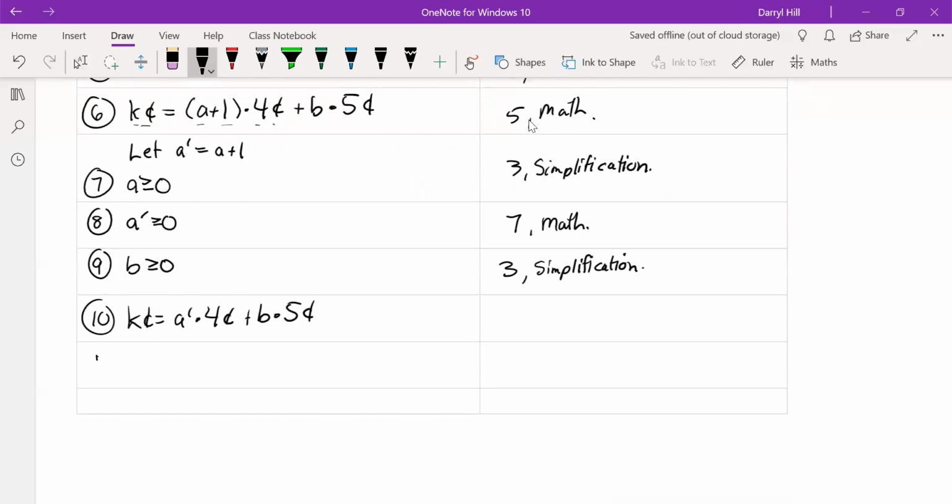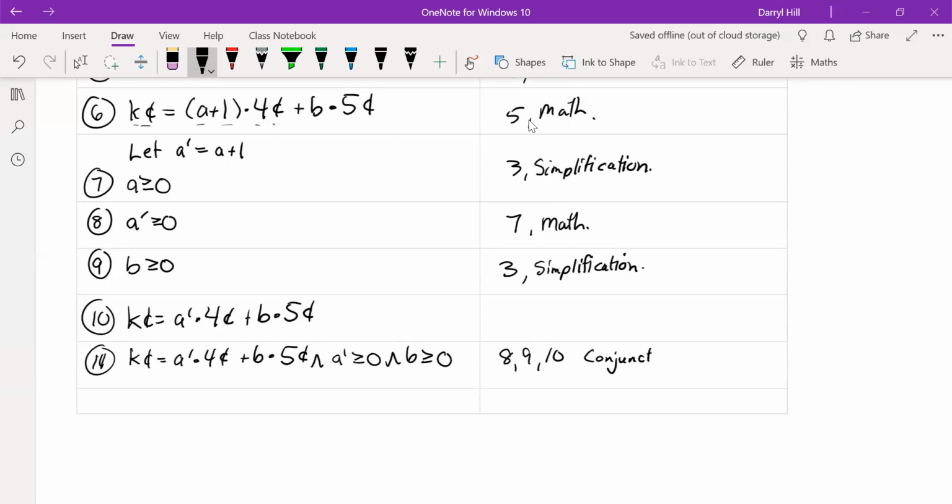And then I can use conjunction. K cents equals A prime. And A prime is greater than or equal to zero, and B is greater than or equal to zero. So that is 8, 9, 10 by conjunction, and 12, that's P of K, which is what we wanted to prove.